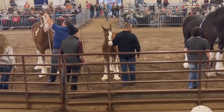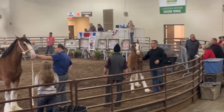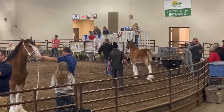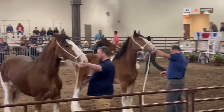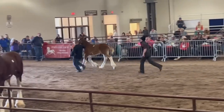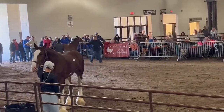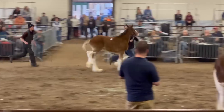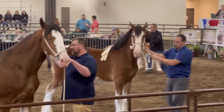Next up, we have lot number 39. Lot number 39 is Paradise Acres Margaret, consigned to us by David Helmuth. Her sire is Glencoe Angus, and her dam is McKeon's JB Fire. This foal has been weaned for 9 days. She is on feed already, and she is undocked. Her dam is also selling in the sale, lot number 38. And this is lot number 39, Paradise Acres Margaret.